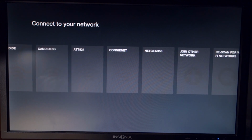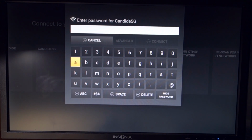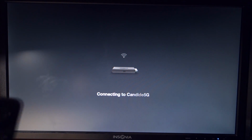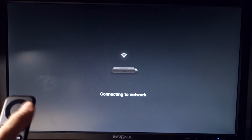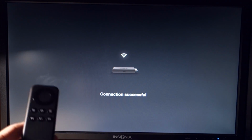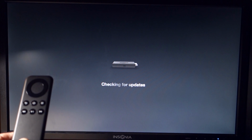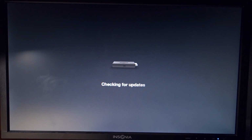The good thing here is it does see the 5G network, so I can go ahead and put my password in for that. And that was definitely not a trivial process, doing it all on this remote with a little key, this thing here. It would be very nice to have a keypad on that, but again, for 19 bucks, or 39 bucks if you end up paying the full price for it, hard to say too many bad things about it.